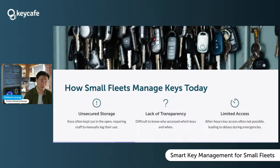With keys stored manually like that, you might want staff to manually log their use on pen and paper. Maybe you have an Excel spreadsheet, but it's really tough to enforce your drivers to fill that in every time. And a lot of times it's just forgotten. And that leads to a lack of transparency. So again, not knowing when your keys are used and who used them is a big issue when issues arise.